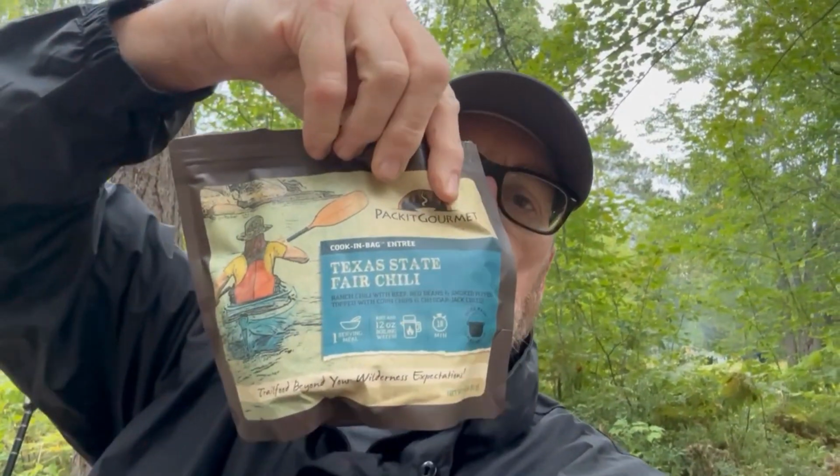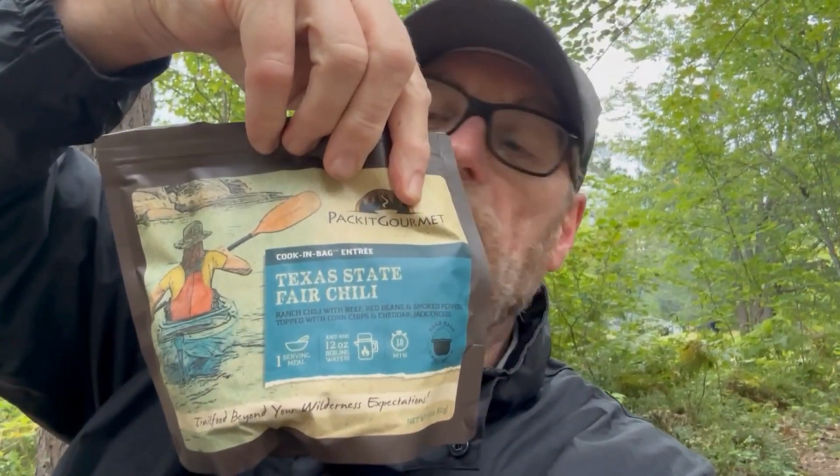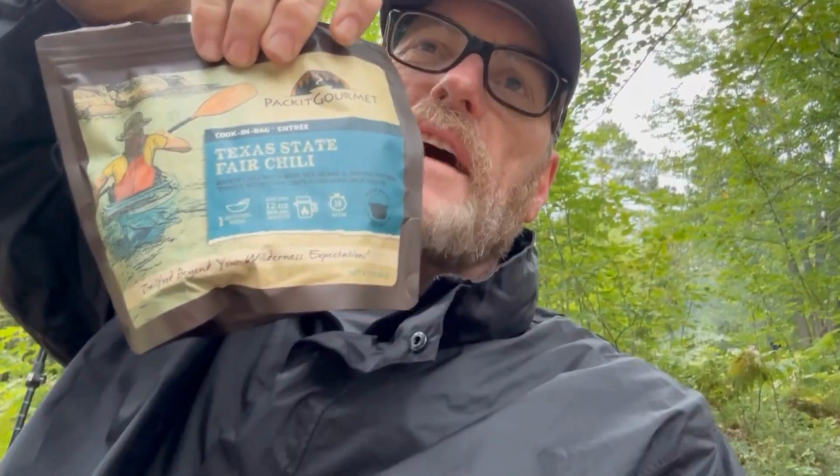And me, I am having a little Texas State Fair chili. Greg's favorite. This is my favorite. And it's put out by Packet Gourmet. And the nice thing about this is a single serving. It's not a double. So anyways, we're going to sit down, have a bite to eat, and then kind of go from there.